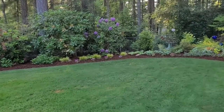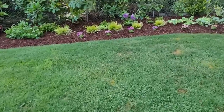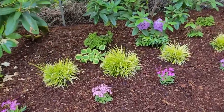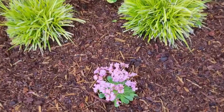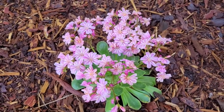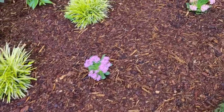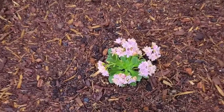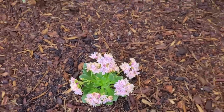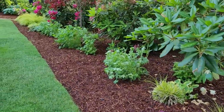Oh, yeah. Let me introduce you to these guys. Put these in today. Look at those cuties. That's Lewisia. It's a succulent. I'll definitely talk about that in a future video. This is kind of a peachy version. Aren't they sweet? Very heat tolerant, which is what this outside border needs, especially in the afternoons.